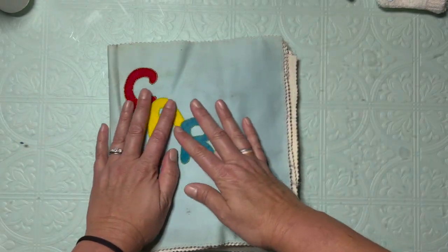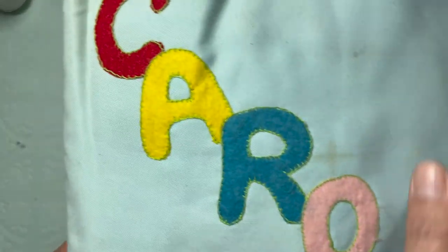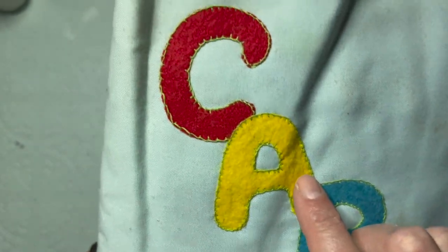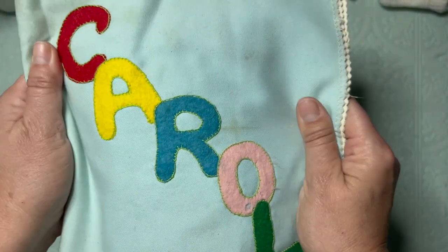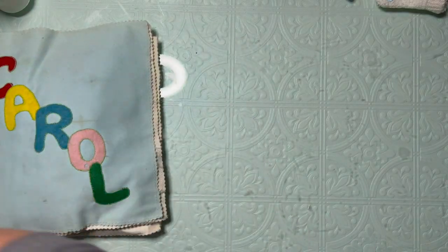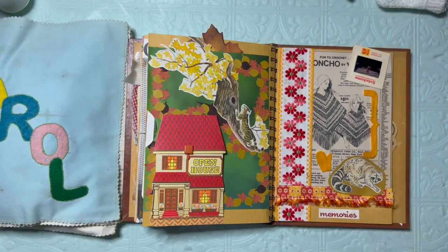So that's my quiet book, my precious quiet book that my cousin spent long hours on. Like these letters are hand stitched on with a teeny tiny blanket stitch. And it's just a very precious handmade gift that I love so much. So I wanted to make sure that I put something on the page to remind me of this. So I'm going to do my journaling now.